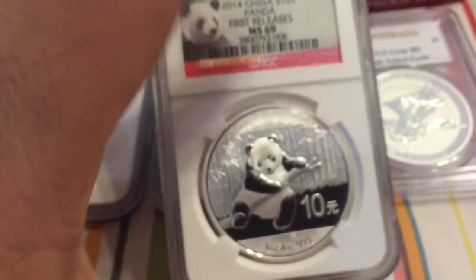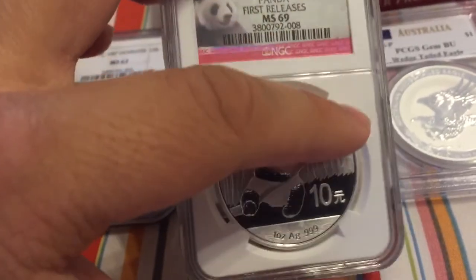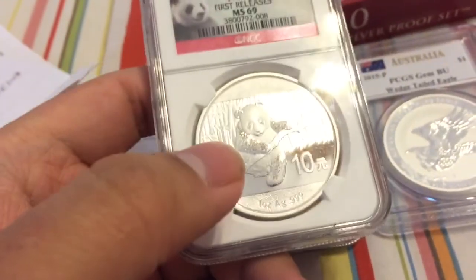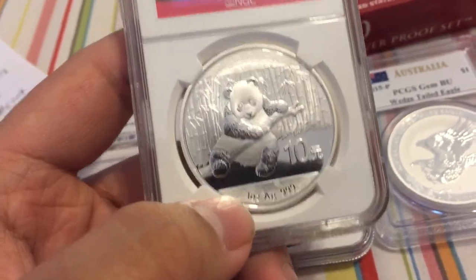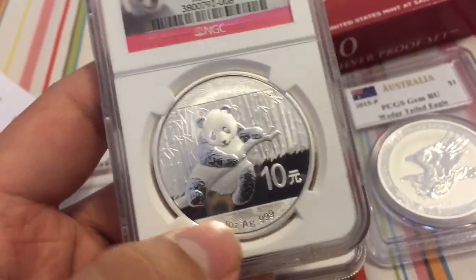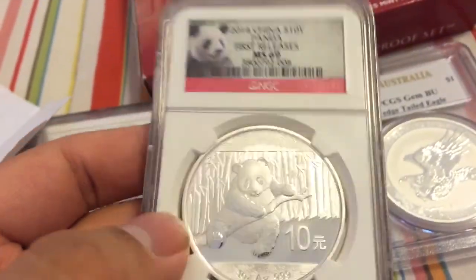Okay, so another thing I want to tell you about the panda is that lately there is a lot of attention placed on how the 2016 pandas have a 30-gram weight instead of an ounce. So I have some things I want to say about this.